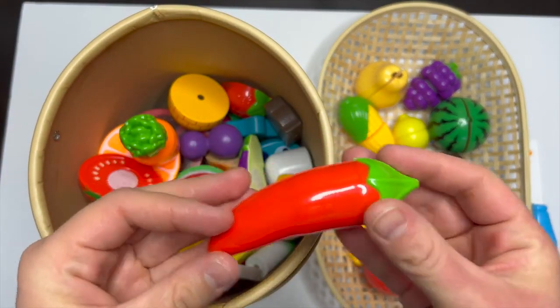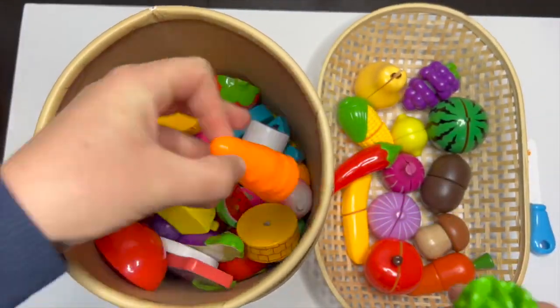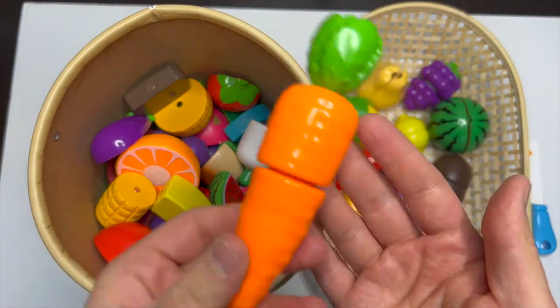chili, flies in the buttermilk, shoe fly shoe, flies in the buttermilk, shoe fly shoe, flies in the buttermilk, shoe fly shoe, skip to my loo, carrot.